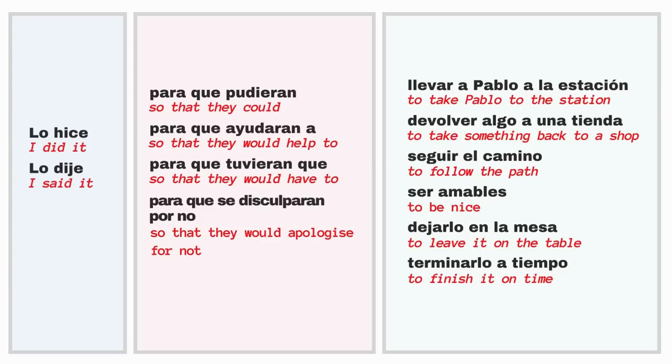How about I did it so that they would have to follow the path? Lo hice para que tuvieran que seguir el camino. How about I did it so that they would have to be nice? Lo hice para que tuvieran que ser amables.